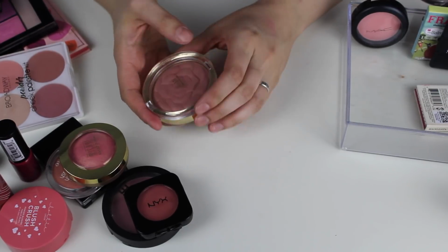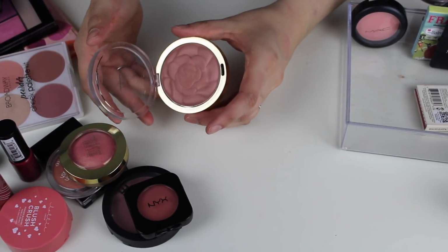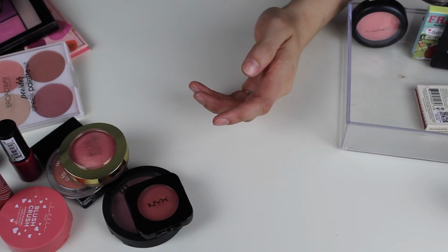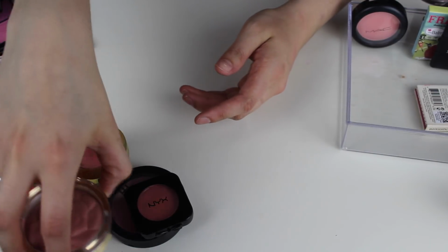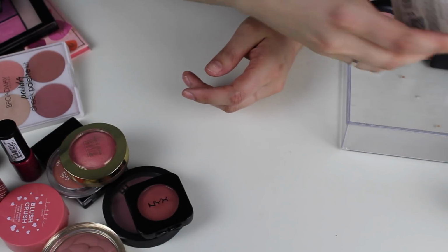And then this one from Milani, you guys, the reason how I knew I really needed to declutter was I smelled this one the other day. And it has a funky scent. So that needs to be thrown away. Ugh, God, that smells terrible.